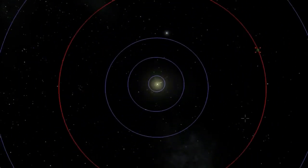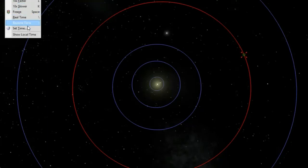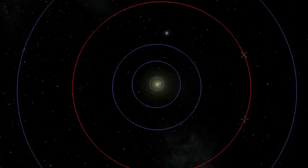Take Uranus, for instance. Its sidereal rotation is 17 hours, 14 minutes, and 24 seconds. But it orbits so far from the sun that its revolution period is over 84 years. So, if I advance time by 17 hours, 14 minutes, and 24 seconds, which I guess it's already done for me, you probably won't notice anything at all. From this, we can conclude its synodic rotation might as well be the same as a sidereal rotation.